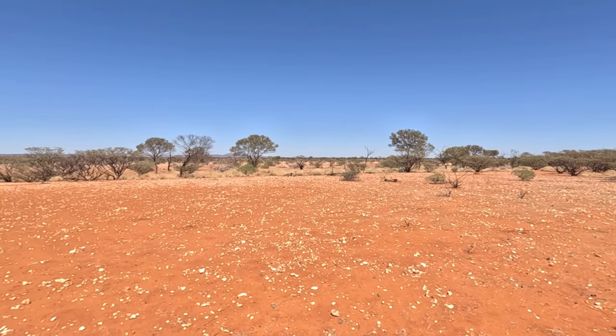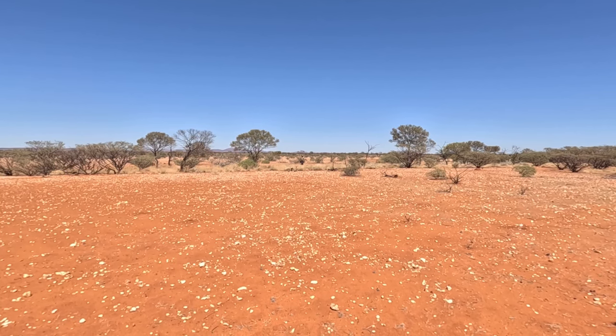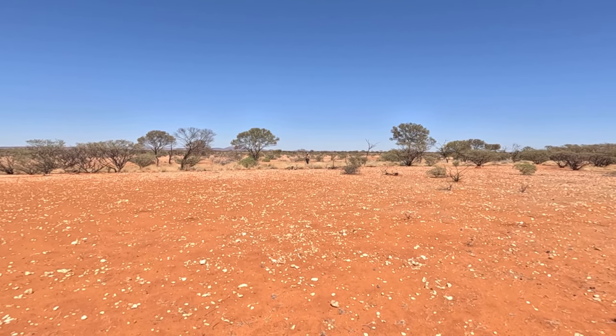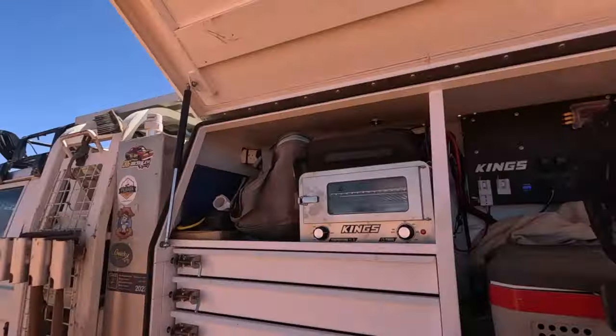Anyway, there's Mrs. Fat. She's having a little swingy dingy. Looks like she's heading back towards the car as well. Time to pack up and go try another spot.